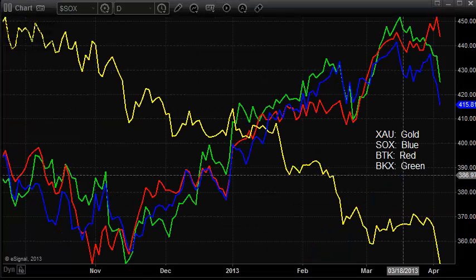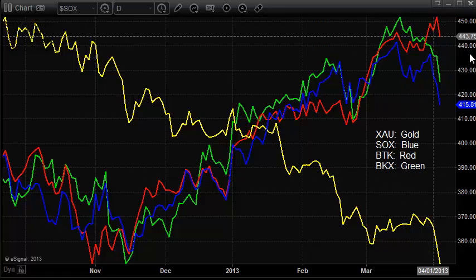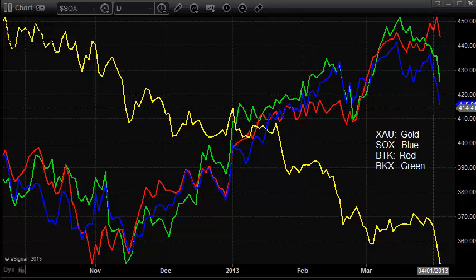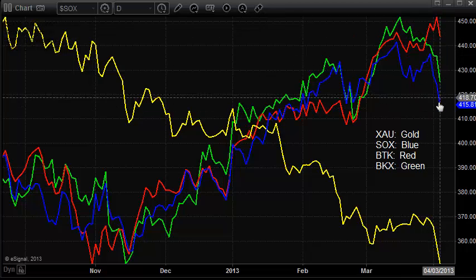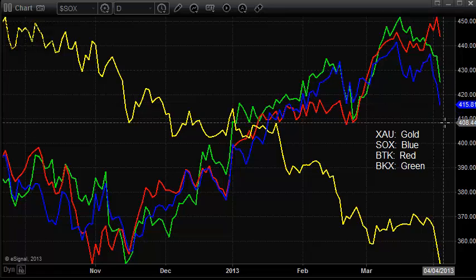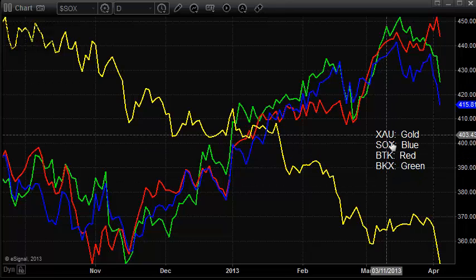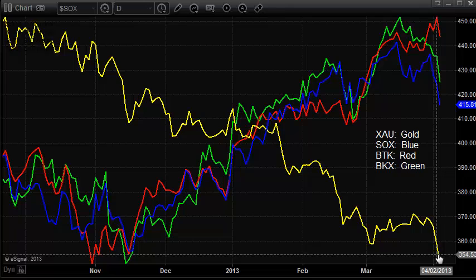All right, here's our multi-sector daily chart. This is the XAU, the SOX, the BTK, and the BKX. What you saw here is you saw selling across the board. We saw the growth-oriented indexes all lower. The SOX, the BTK, and the BKX were all lower. The SOX today, this is the blue line, was extremely weak, and the BKX was also weak. Unfortunately, the XAU was also fairly negative, which really just means that people were really just pulling bids everywhere.